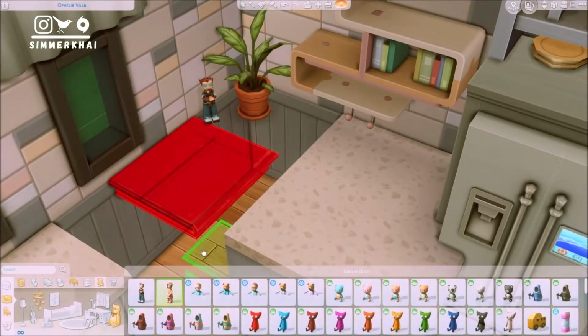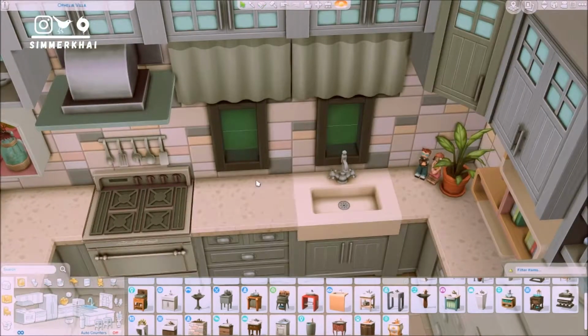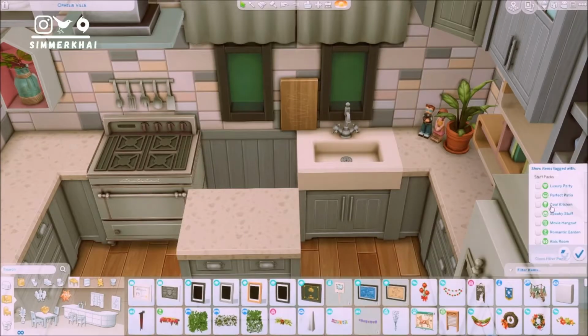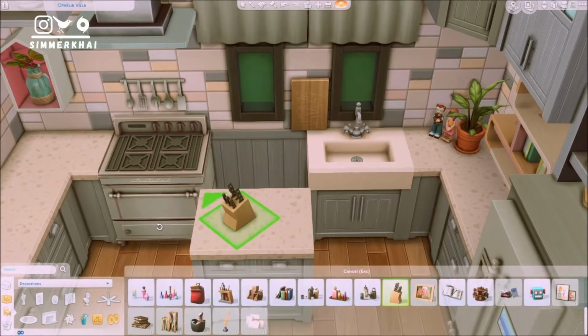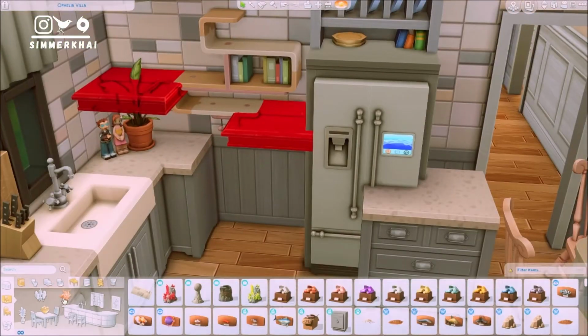So I think you will have to include a dryer manually if you want later on, or a clothesline even. But yeah, there's only a washing machine over in this kitchen because I forgot about the dryer. And yeah, that's basically it for the kitchen, I think.